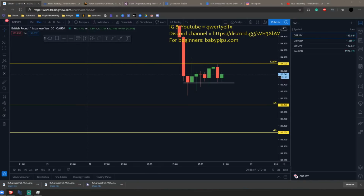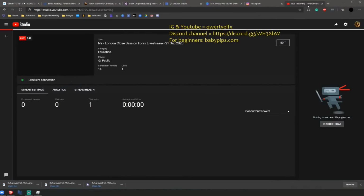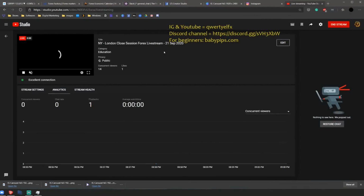But more importantly, understand how to apply that information so that you can take effective trades or manage the risk associated with your trades that are currently open.